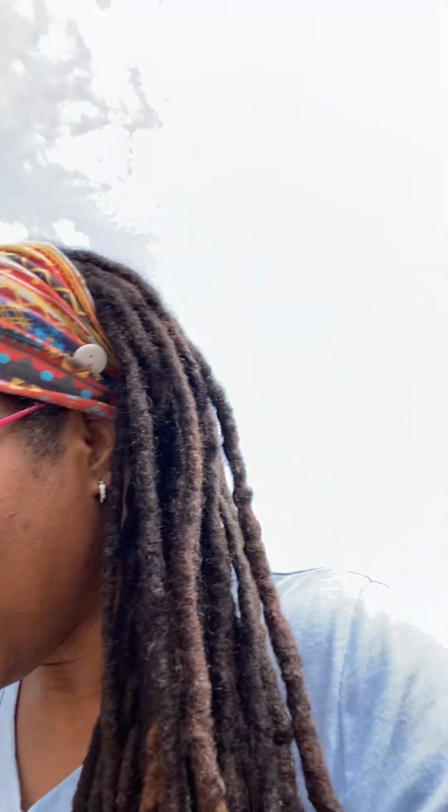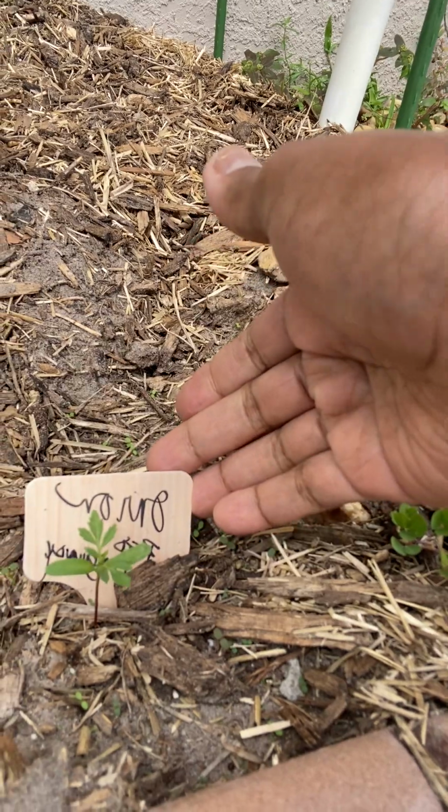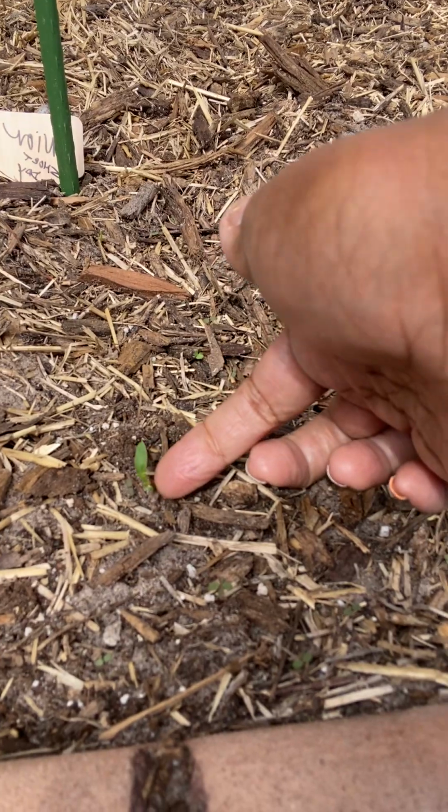Now, I actually dropped some seeds, so I think I see some sprouts. Let me squat down here real quick. I don't know because, again, I've never grown them, but it looks like we might have something here. This is a red burgundy onion, if it is growing, and this may be a Walla Walla right here.